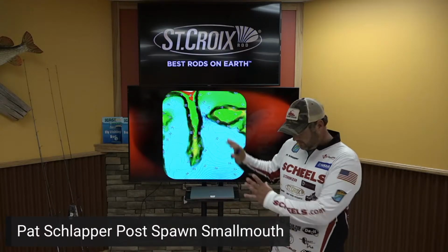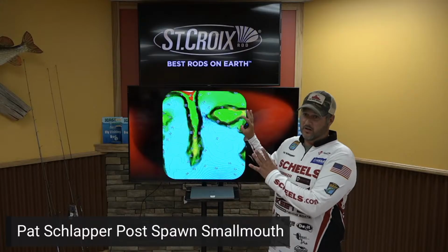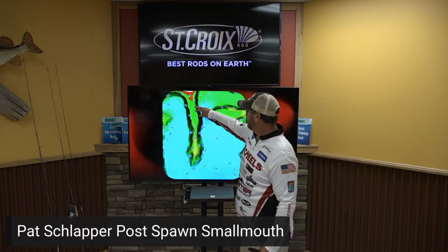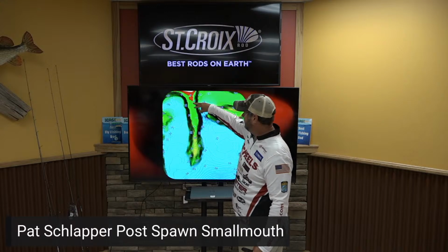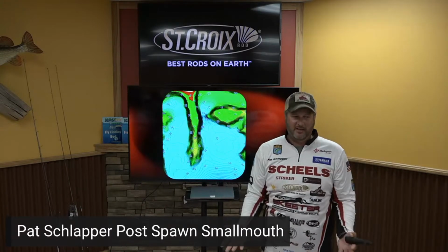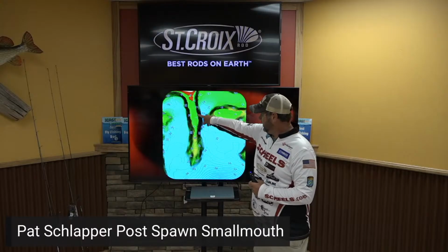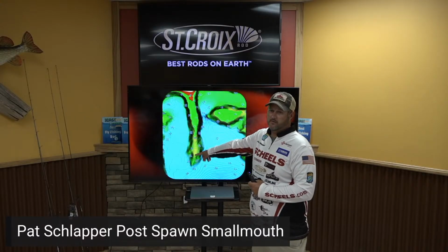Thinking about this point in particular, I know a lot of fish spawn there. And a lot of the fish that spawn there spawn on the upper end of it. But what happens when they're done spawning is they will just work their way out to the tip of it and eventually get out here.